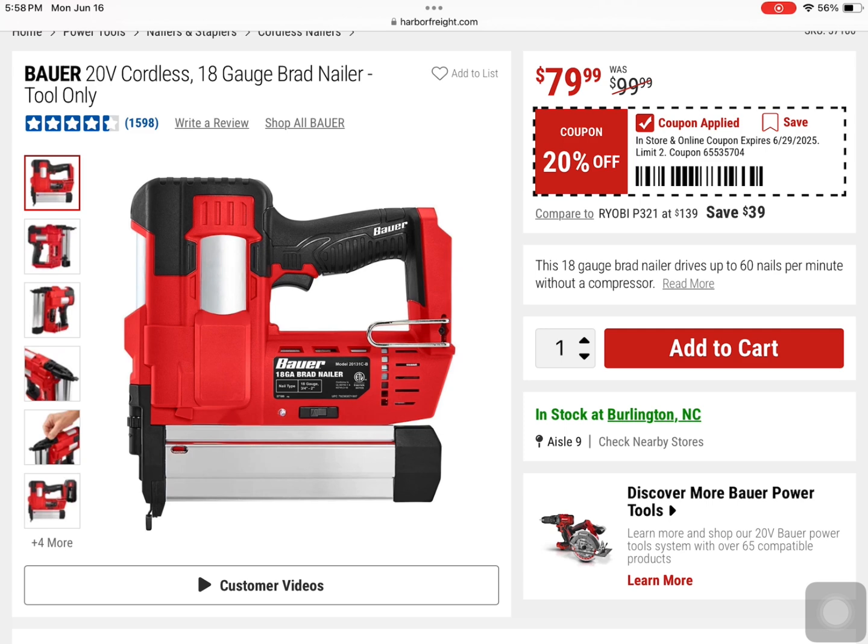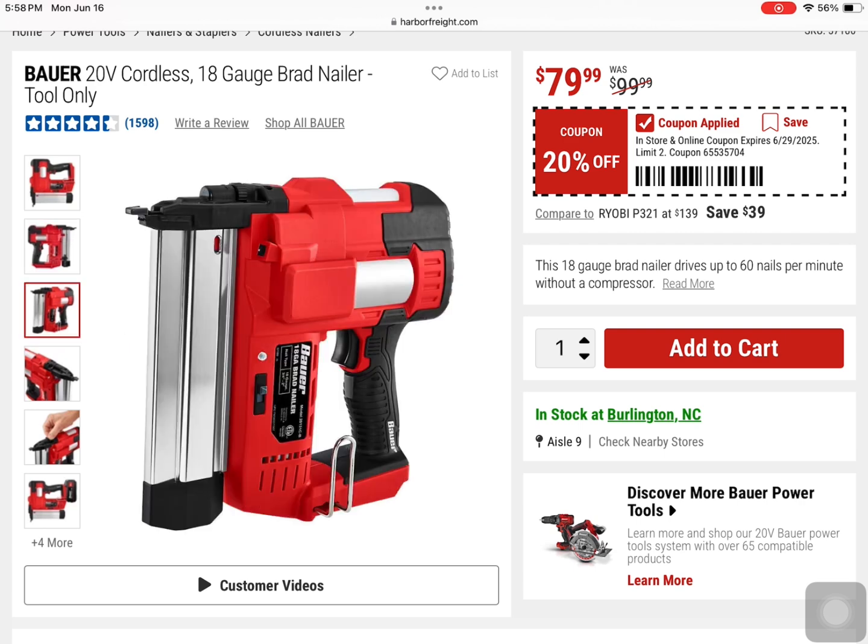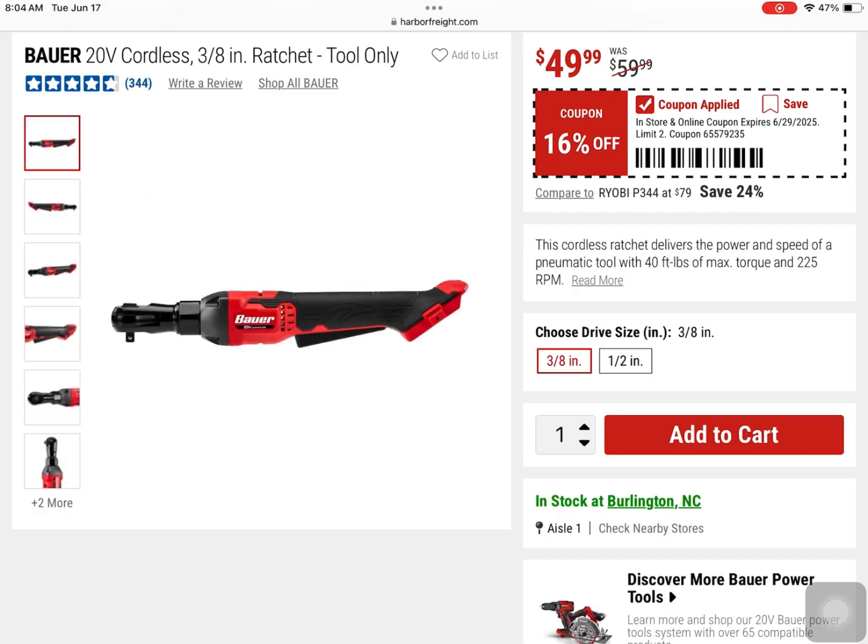From Bauer, you've got this 20-volt cordless 18-gauge brad nailer at $79.99. This is going to be 20% off, or $20 off here. And this is an 18-gauge brad nailer, which can drive up to 60 nails per minute without a compressor.